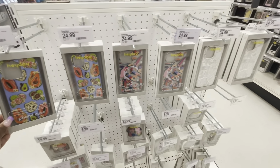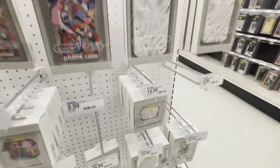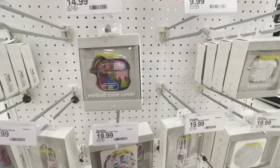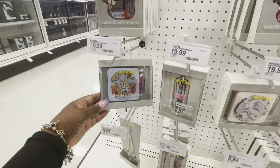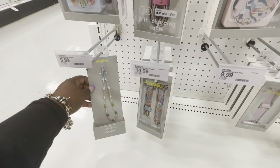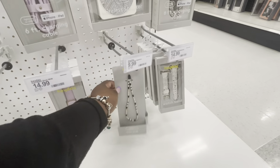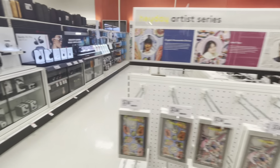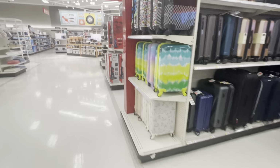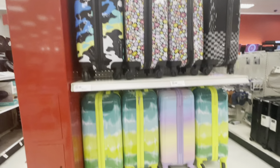These are $25. Oh, you know what? $15, and then we could go in wireless speakers. We can go and check out the other decor once we come from this side. Let's see. Pretty luggage. That luggage is $60.